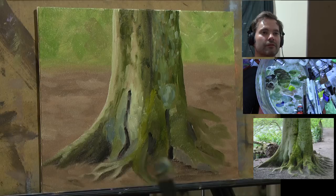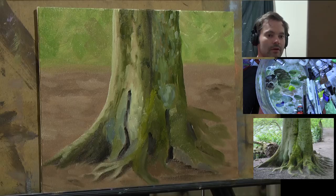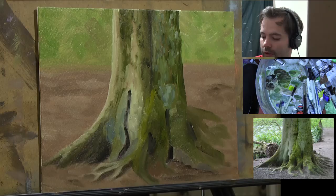A few out. I might use my artist license and miss some out. Now, trying to hold on to all these brushes. I'm not going to be able to do it. So I'll put that one down. It's got some of this blue, and the blue and the brown.